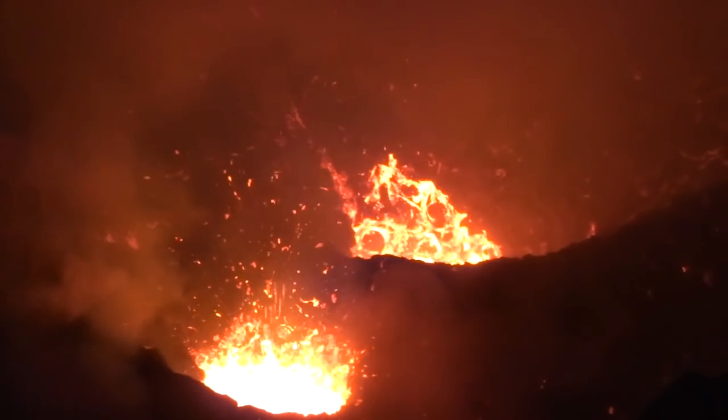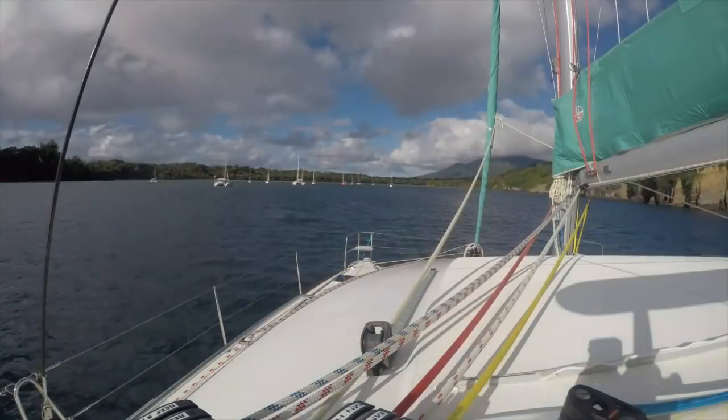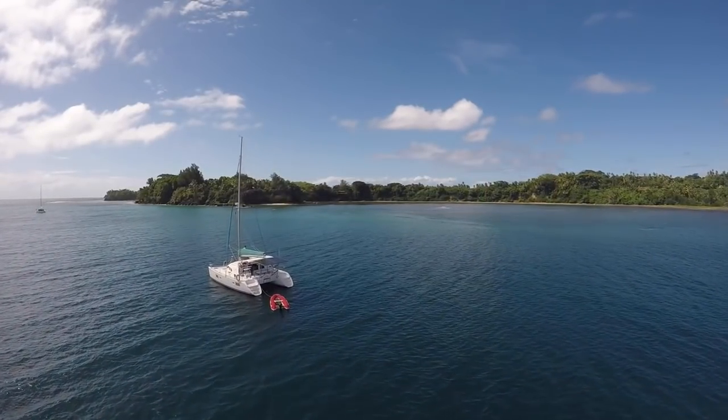On this adventure with Lukimyu, we walk the rim of a volcano after checking into Vanuatu, and I take my drone for a swim.